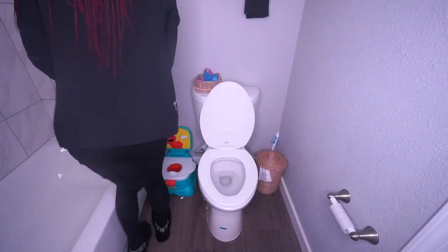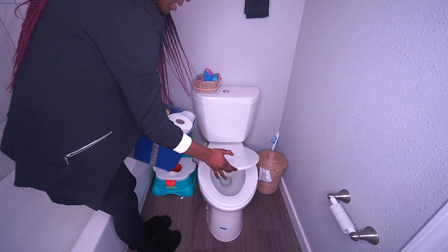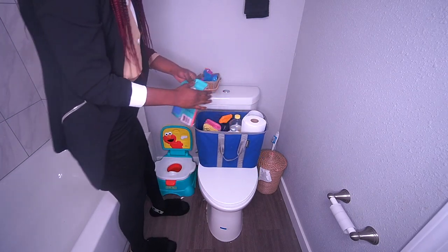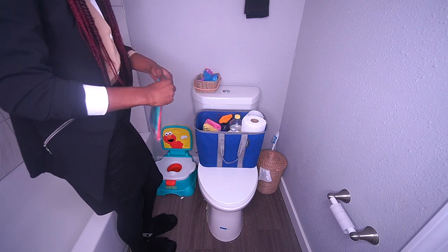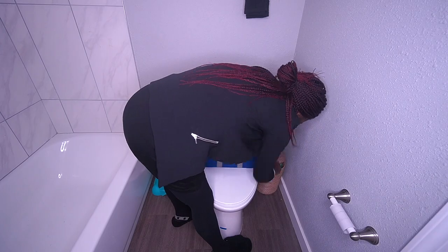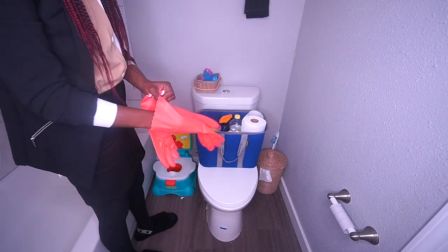Here I have my little cleaning basket with me. I have a few cleaning towels, paper towels, window cleaner, tub and toilet cleaner, some floor cleaner, along with gloves. It really does come in handy, you guys, whenever I'm cleaning upstairs or downstairs. So I am so happy that I have this now.